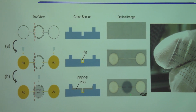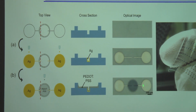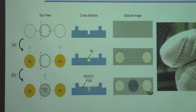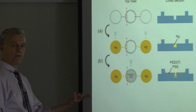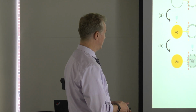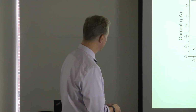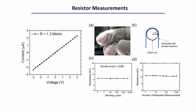We can tune the resistance by tuning the thickness of this film, by tuning what material we use. We can also use carbon black, for example. We can also tune the resistance by changing the spacing between the electrodes. And this has allowed us to make resistances that vary from an ohm to mega ohms. And we can print them on plastic sheets, full arrays of them with 100% yield. If you characterize them, you would expect Ohm's law behavior. This is current versus voltage, and sure enough, a beautiful linear curve.